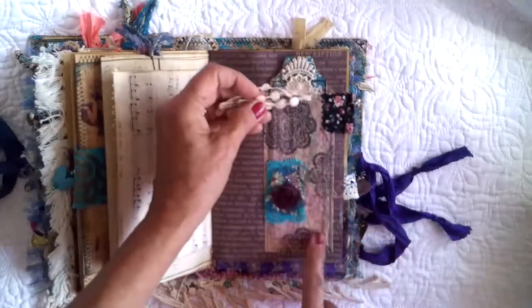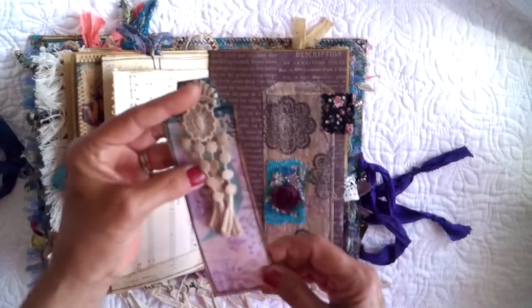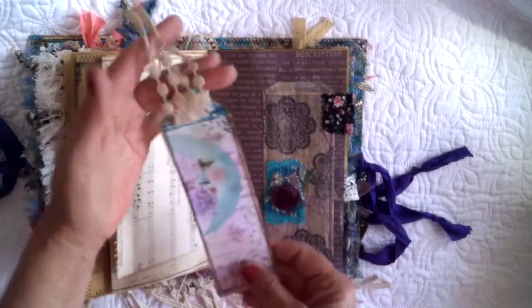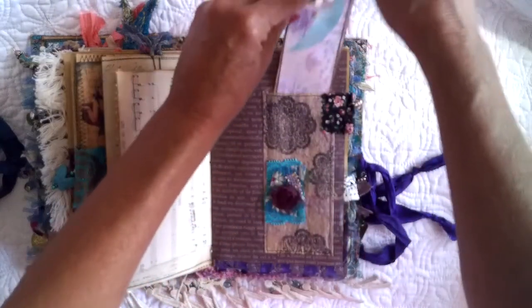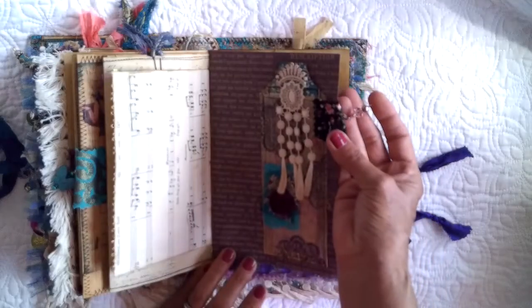I just did some stamping and stenciling. Made a tag here. This was to another page of the kit that I didn't use, that I just used some of the paper to make this tag. And put that on there as a flip. Bead dangle I made.